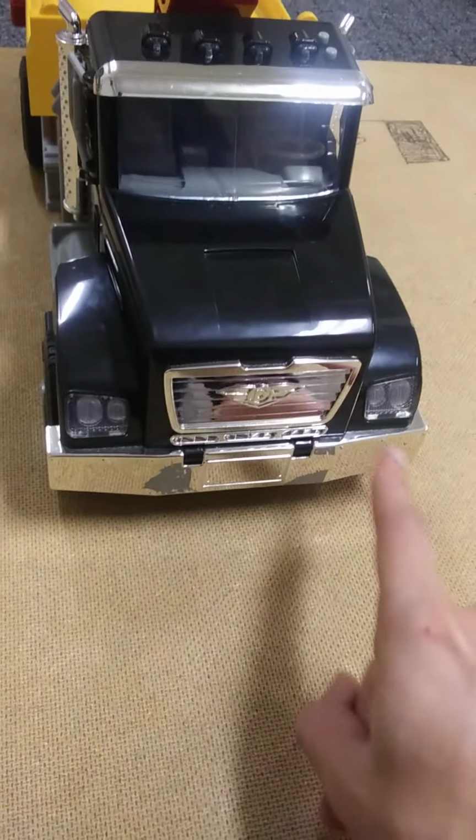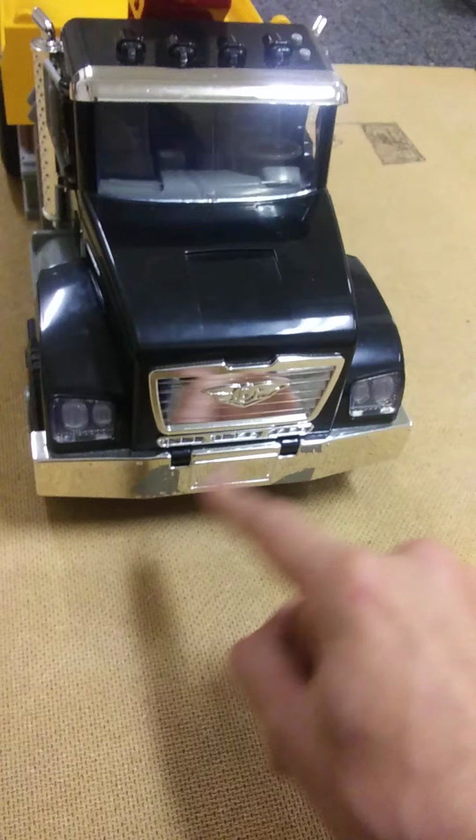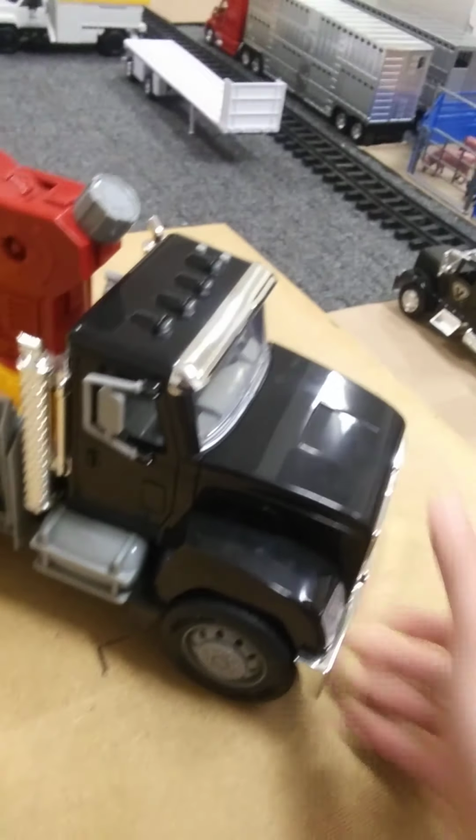It snaps in place too. There we go. Wipers. The front. I love this grill and headlight design. This is really nice. I love the headlights. This is a great design. This is way better than Bruder's.